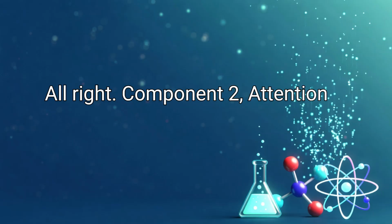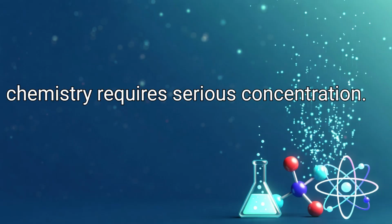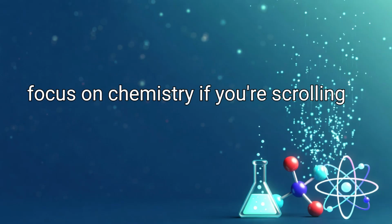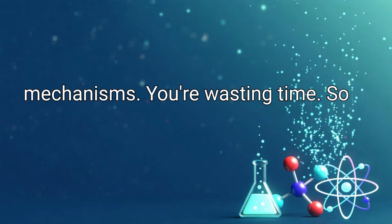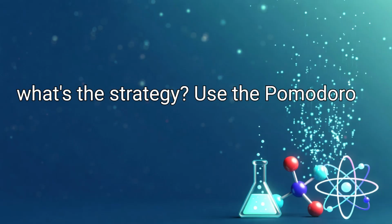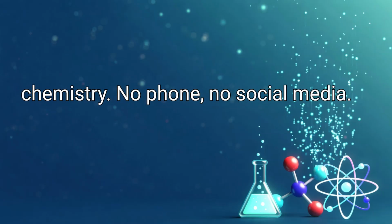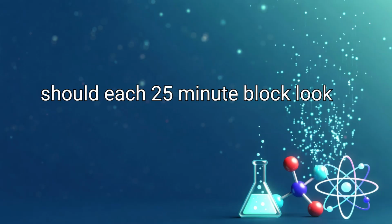All right, component 2, attention and focus. This is tough because chemistry requires serious concentration. It really does. You can't half focus on chemistry. If you're scrolling your phone while studying reaction mechanisms, you're wasting time. So what's the strategy? Use the Pomodoro technique, 25 minutes of pure focused chemistry, no phone, no social media, then 5-minute break. Repeat. What should each 25-minute block look like?